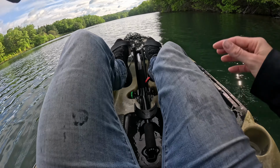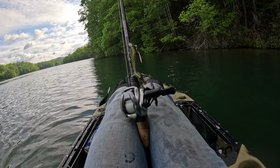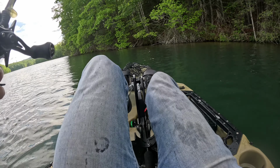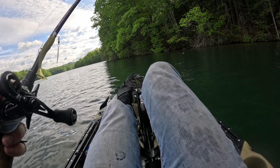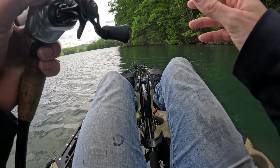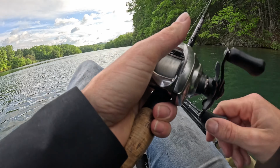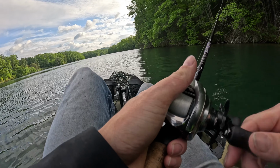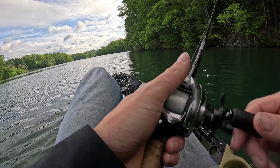The crazy thing about all this is I wasn't even going to fish until I got to a certain cove that I wanted to get to. It's like a 20-30 minute pedal. And I was like, we'll just cast around on the main lake for a bit as we're rolling by and just see what happens. Ended up catching the biggest smallie I've possibly ever caught.